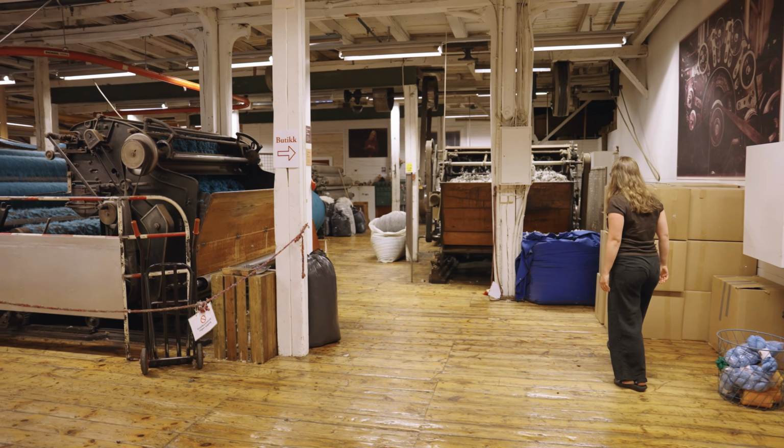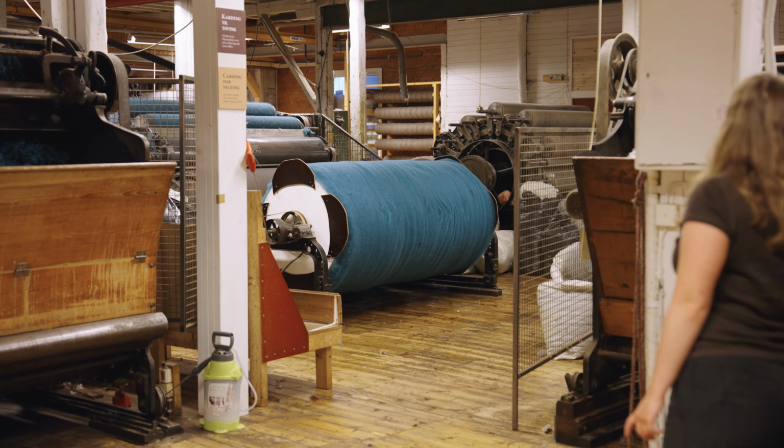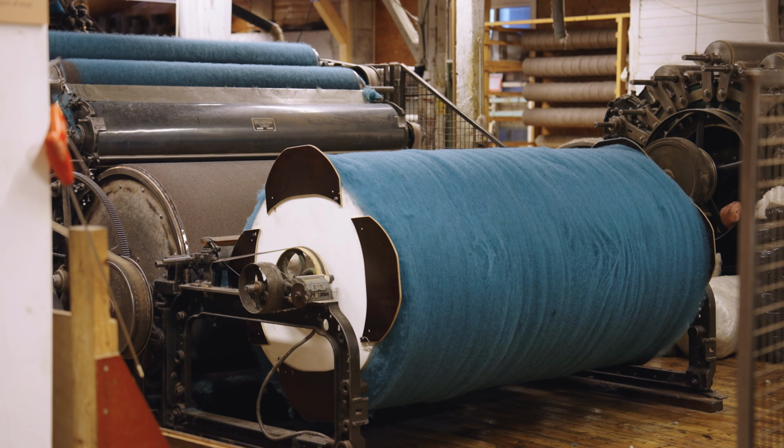But one of their machines upstairs that I thought was really cool was their huge drum carder. I thought it was really cool being able to see how the wool looked in the barrel before going into the carder and after, and how the colours of the wool blended. It was just the biggest carding machine I've ever seen, so that was pretty fun. Also upstairs they had lots of different wool fibre to buy.